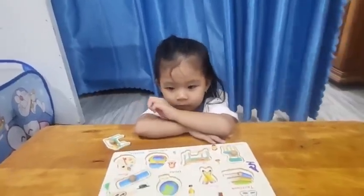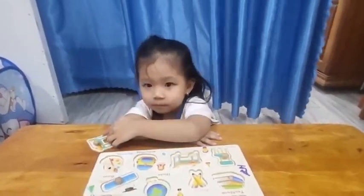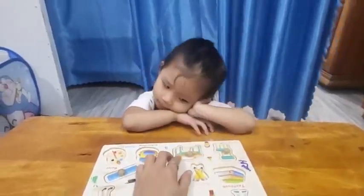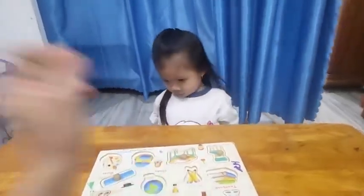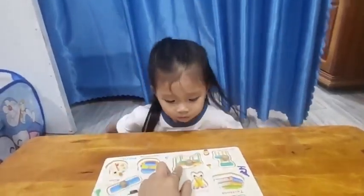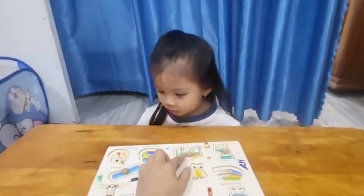Where is the desk, Sunny? Yes. Now you say, what is this? It's a desk. Yes, it's a desk. Sunny, it's a desk. Okay, now I say, it's a desk.